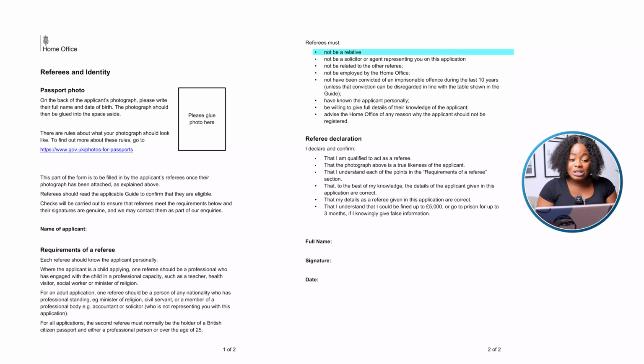The referees must not be a relative, must not be a solicitor representing you for this particular application, must not be related to the other referee, must not be employed by the Home Office, must not have any convictions, must know the applicant personally, and be willing to give full details of their knowledge of the applicant. And then they will put their full name, signature, the date, and then they sign. So this is like a serious legal document.